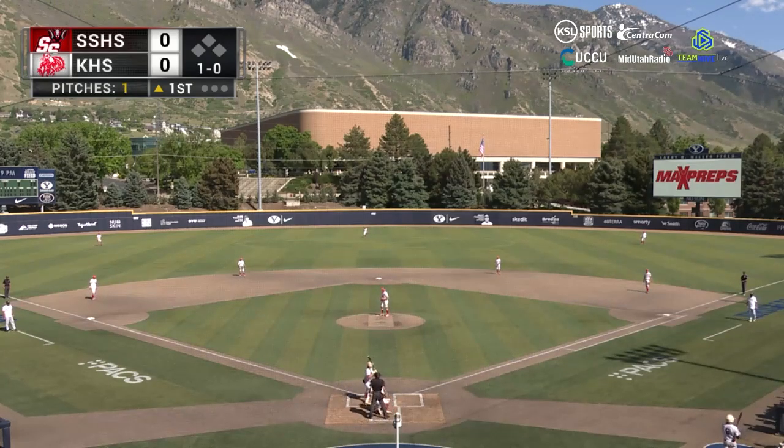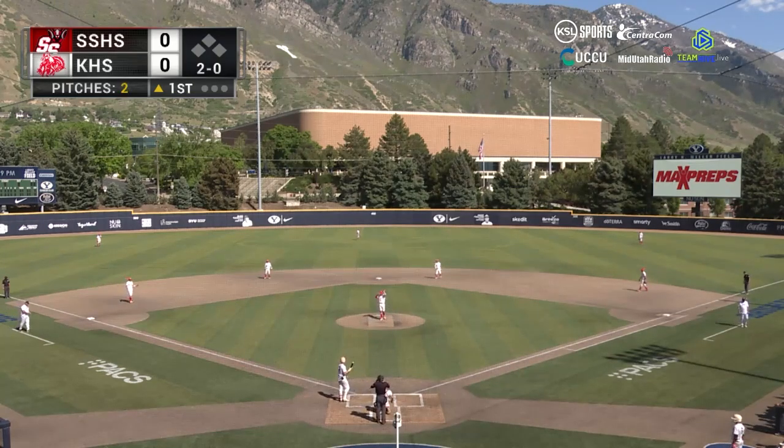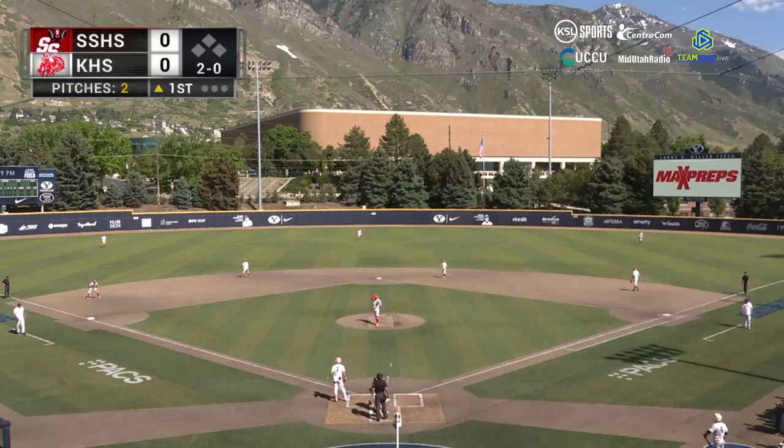Misses away for ball 1 to Barney. Here's the 1-0 delivery out of the windup, and that one will stay up for ball 2. Maybe the challenging part here, in my mind at least, is that it's a different umpire now behind home plate. So it's changed. The zone could adjust a little bit. Absolutely. Here's the 2-0 hitter's count pitch. Misses inside for ball 3 and a 3-0 count.